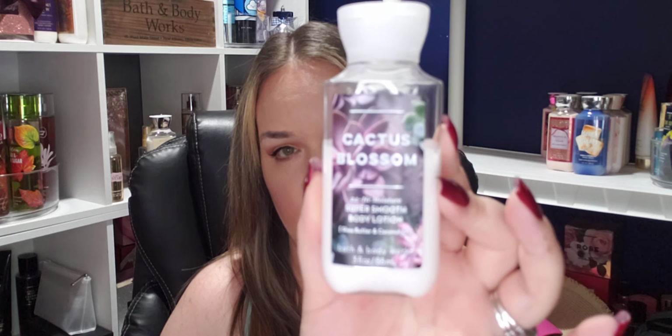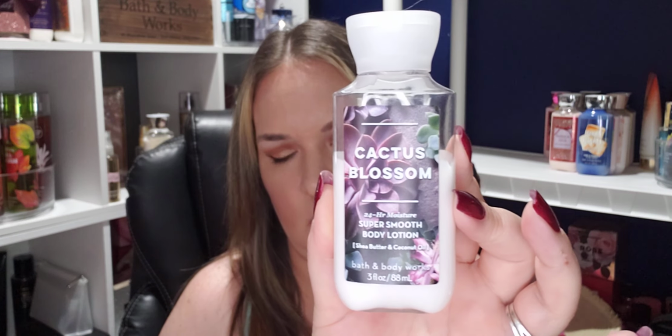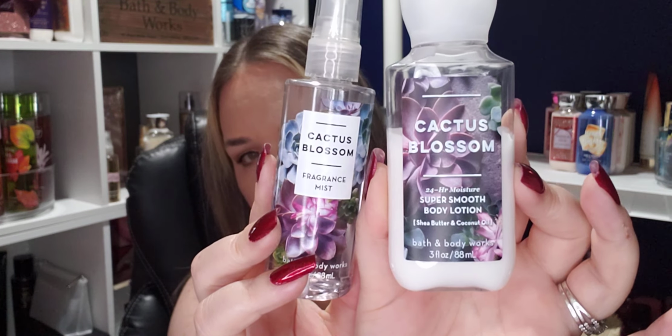Next item that I have here is a travel size Vanilla Bean Noel. I really liked this one a lot when it came out, so I have the full size collection of it as well as the travel size collection of it. Cactus Blossom. Love Cactus Blossom, guys. It's so pretty. Trying to get it to focus. Thank you. And then here is the fine fragrance mist.